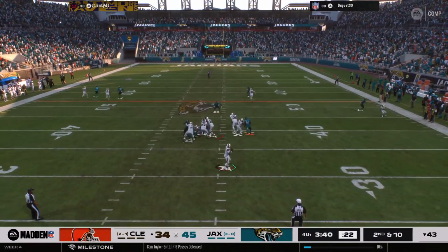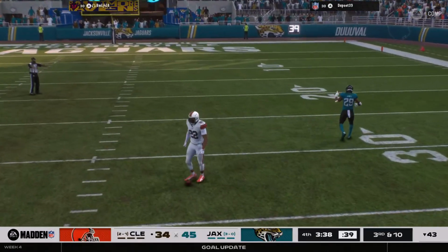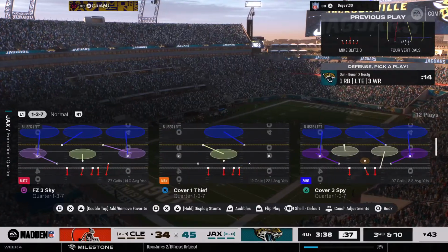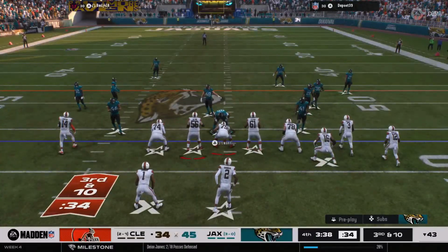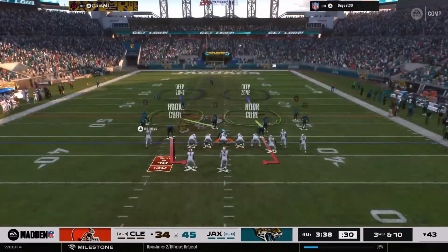Going again here, Sanders. That one is incomplete. Couldn't hang on through the contact. Well, that was almost a nice chunk play before he was able to recover and provide the hit that dislodges the football. You like to see that physical edge and scrappiness to contest any kind of shot plays deep.